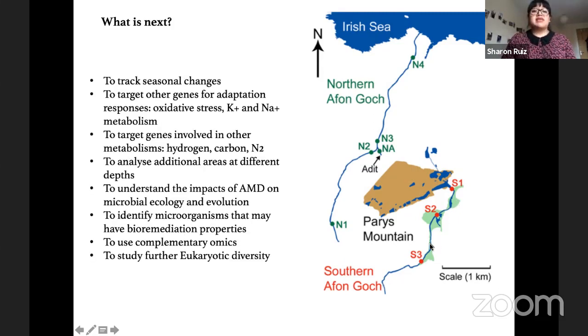So what is next is that we want to track seasonal changes. The samples were taken during autumn, so we want to take samples in summer and also during spring, because the amount of water can change. So we want to track these changes. And also we want to track other genes for adaptation responses.